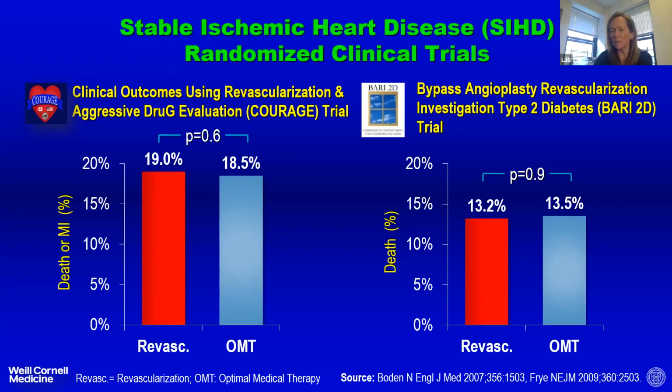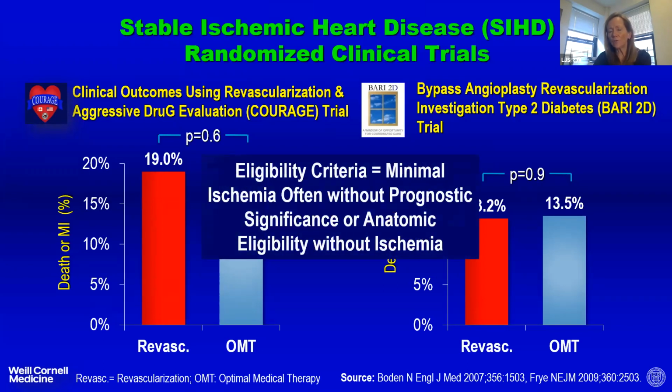And this was surprising to a lot of us. So that open artery hypothesis did not translate into an improvement in outcome. And a lot of the criticism was that there really was minimal ischemia often in these patient populations that were enrolled. And often the ischemia was so mild that it was prognostically insignificant. And in some cases, patients were allowed to enter with anatomic criteria alone.